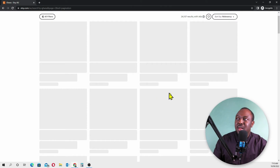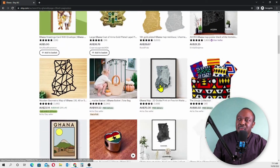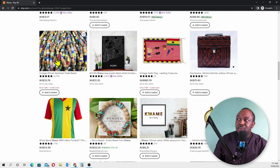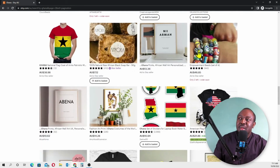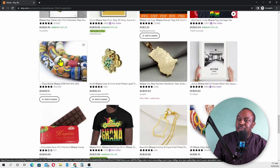We can go to the second page. Beads again, black soap. The list goes on and on. Beads, as you can see here. Alata Samina, that's the black soap. Again, beads.